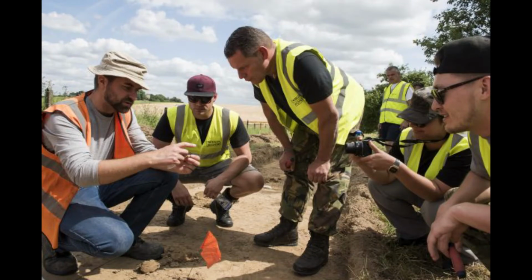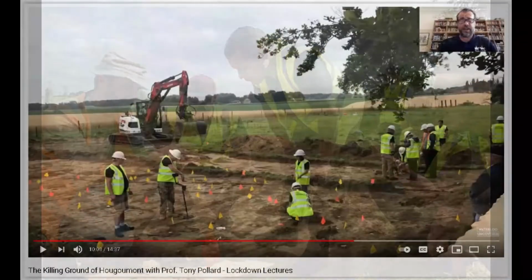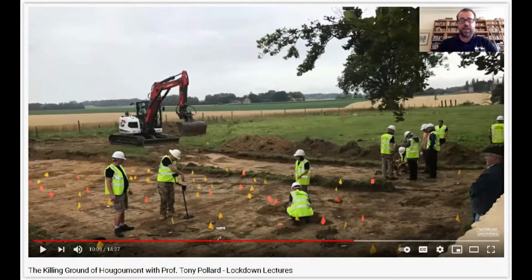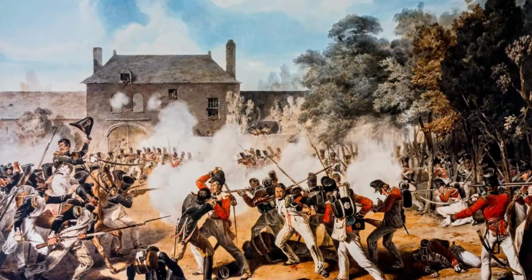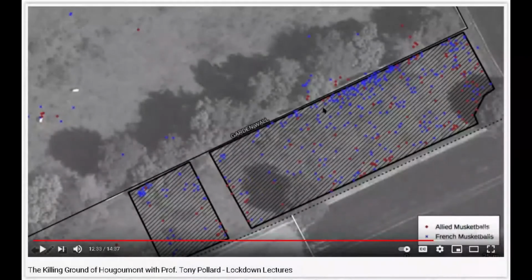recovery. In the video, presented by Professor Pollard, extensive archaeology findings are revealed by the Waterloo Uncovered team, which came from data supplied through an on-the-ground survey in the chateau of Hougoumont's garden location. An overview describes the fierce fighting in this zone, referred to by some as the killing ground. This area was the scene of some of the bloodiest fighting at the Battle of Waterloo.